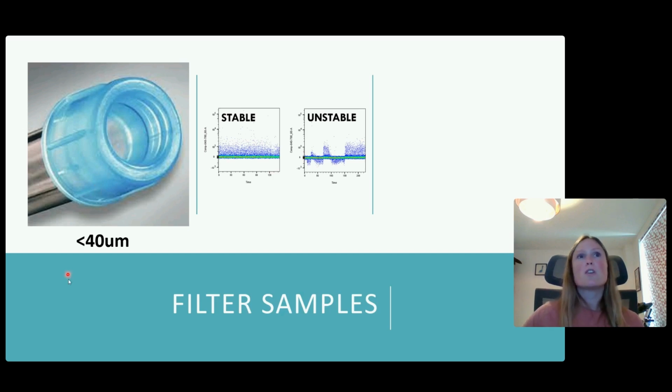So the easiest thing you can do is get these FACS tubes. It has a little membrane, it's 40 micrometers, you filter it through there, and then it's in the tube, ready to go on the cytometer. And most people do this just before they put it on, because otherwise your cells are sitting around, they can stick back together again.